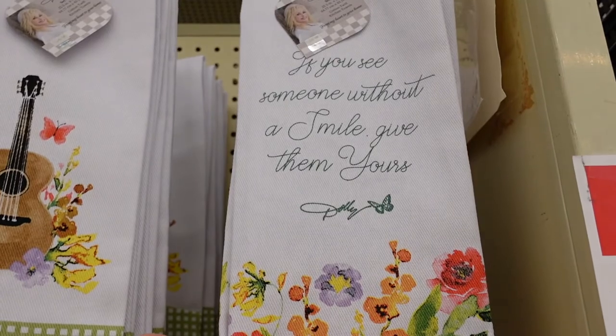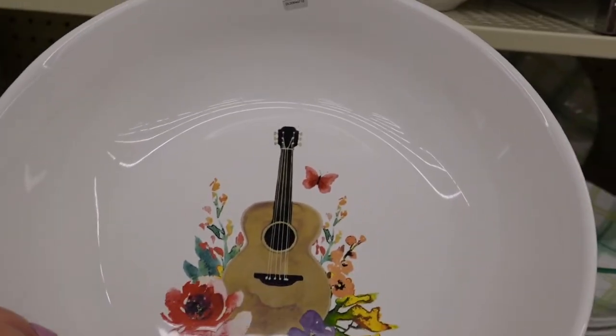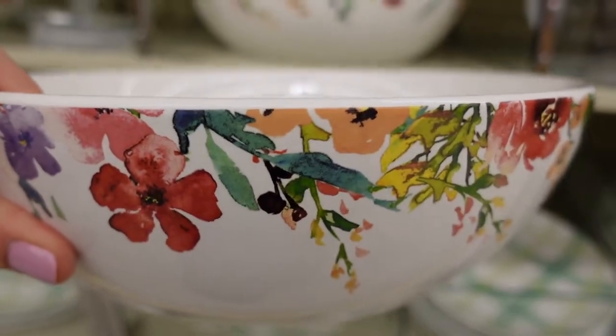And check out this hand towel. If you see someone without a smile, give them yours. So beautiful. Very high quality stuff too. Oh guys, check out the Dolly Parton line at Hobby Lobby. You're in for a treat.